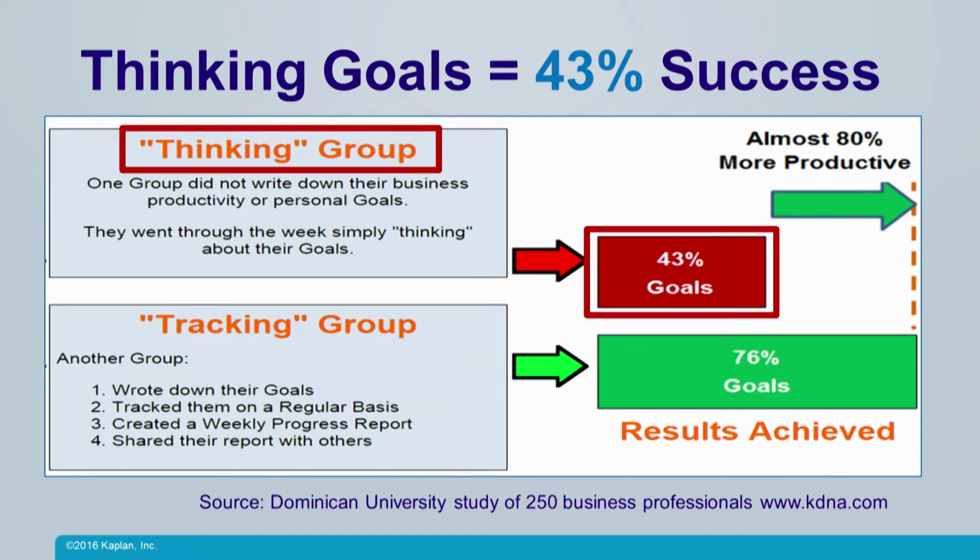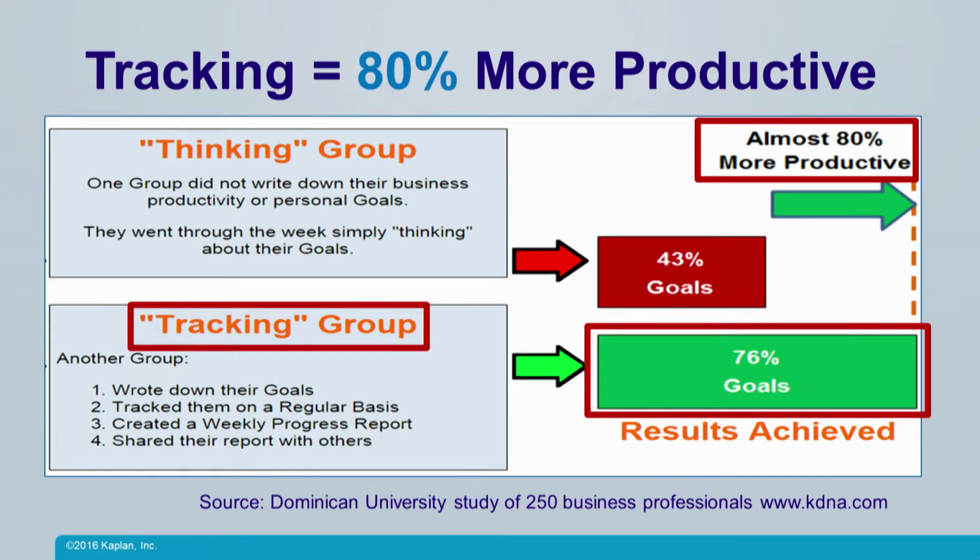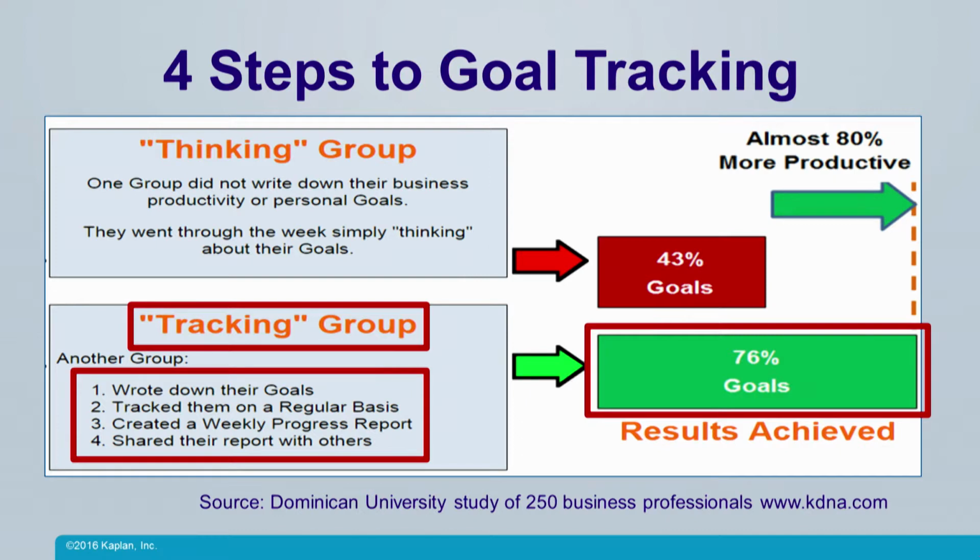their goals. So if your goal was to make $80,000 or $100,000 a year, and you achieved less than half that, so now you were making $30,000 to $40,000 a year, would you be able to make a living in real estate? Well, the answer is no, unless you want to be a part-time agent. So what you want to do is you want to be tracking your goals, because the tracking group, they found that they achieved their goals over 3/4 of the time, week after week, month after month. So they were almost 80%, not 20%, 80% more productive. That's a huge difference in the amount of productivity and income that they were going to create.